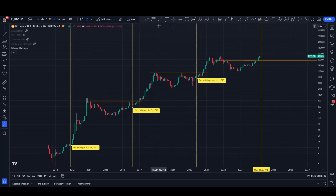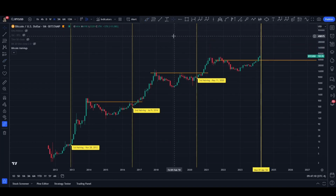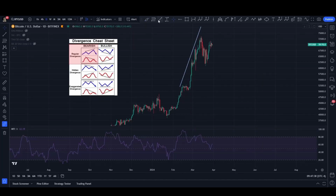So once again, in the macro, I'm not looking for a major correction. I'm looking for an absolutely explosive move to the upside and for Bitcoin to come to new all-time highs and 100K a lot sooner than most people think. People always underestimate bear markets and people always underestimate bull markets. That's just how it is. But for bull markets, they underestimate how quickly the bulk of the gains can happen in just 6 to 12 months. In the lower time frames though, there are some concerns.